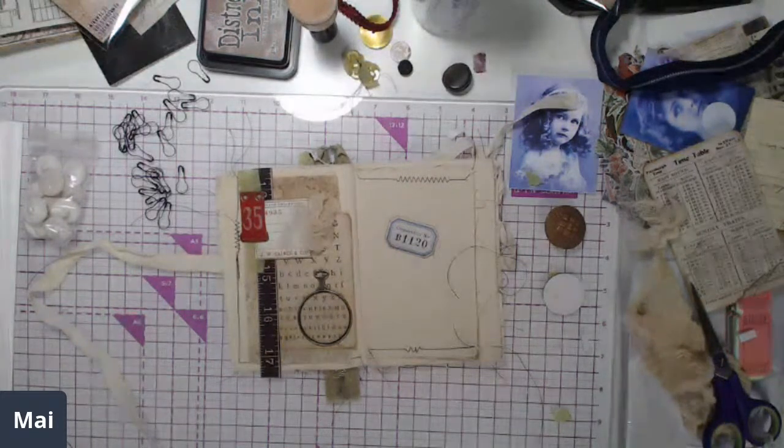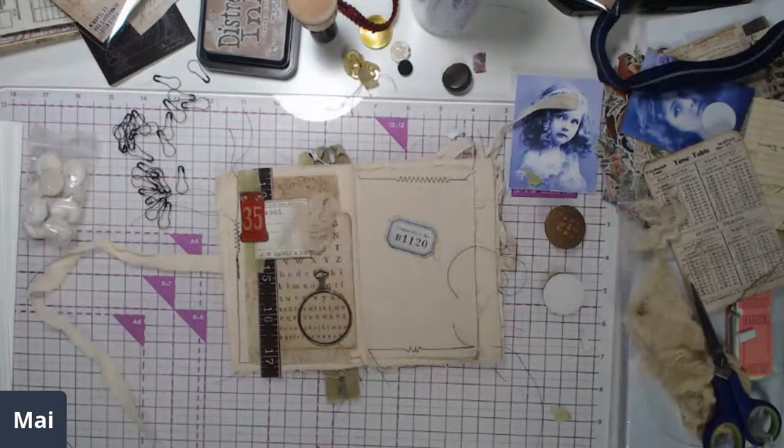Never mind, I don't know where I put it. Oh. Put it away. I normally put it in a basket. Don't you hate that? You start cleaning and you can't find anything.